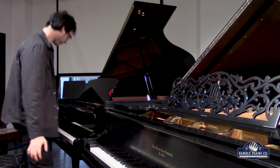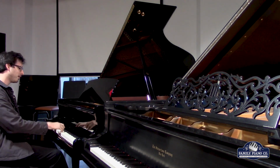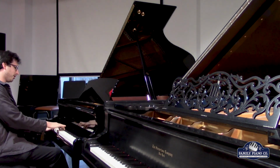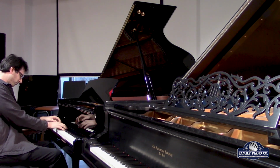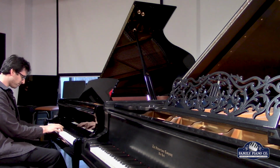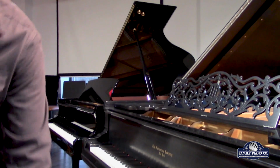I'm going to go play something on the mid-range of the GX-2. On the GX-2, one of the first things you notice is that it's a very lively sound. It's very warm, very lyrical.